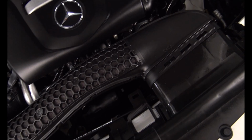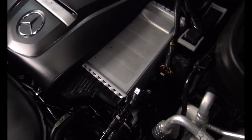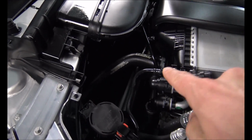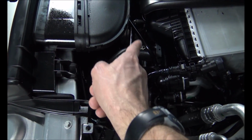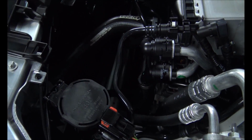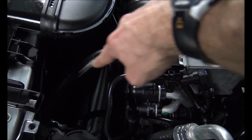You know something that's kind of intriguing to me? Let me get around here. Can you see all the room that there is in that engine cavity? It's like from that wall of the front of the engine all the way down to there. It must be a foot at least of room.